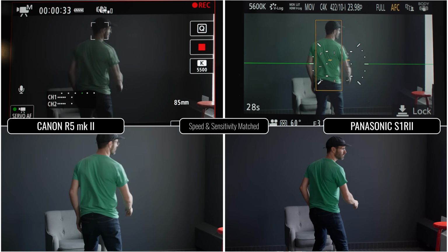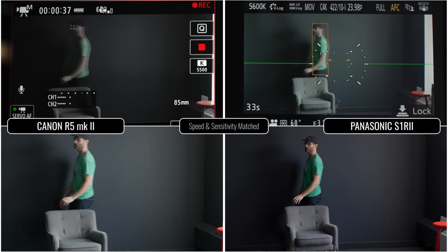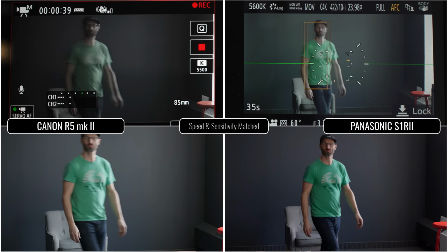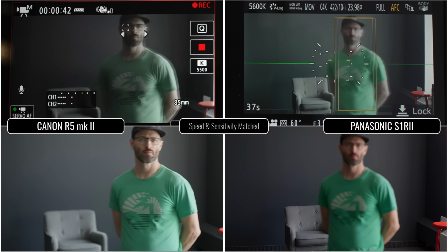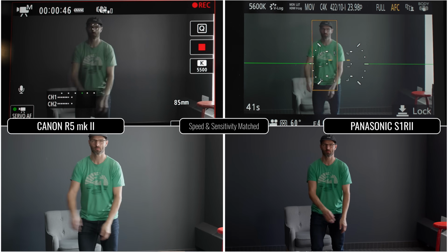Yes, it doesn't have that eye tracking tech that Canon does, but in my experience, the feature can be a bit of a novelty depending on what you're shooting. So I would say having smart and intuitive autofocus is more valuable across the board in all use cases.